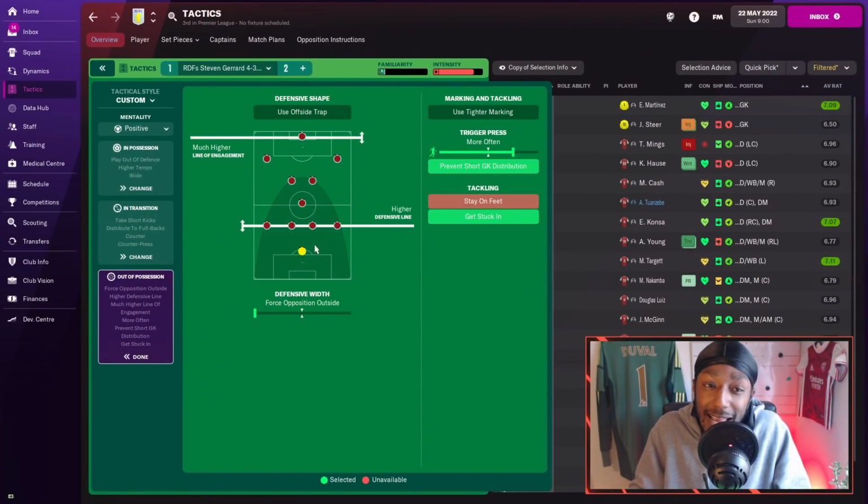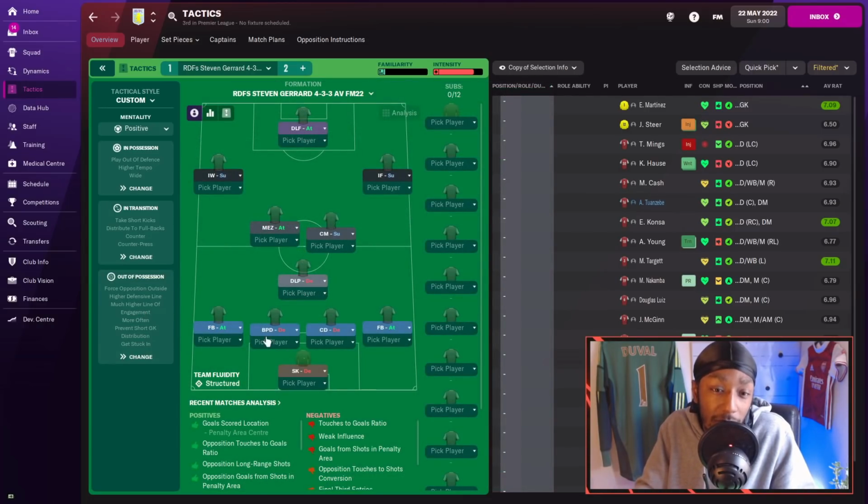Out of possession, we will be defending with a standard defensive line, but like I said earlier, you can move this to higher, and we do have a much higher line of engagement. The defensive width is set to narrow, so we are going to be forcing the opposition out wide. The trigger press set to more often. We are going to be preventing that short goalkeeper distribution, but also getting stuck in.